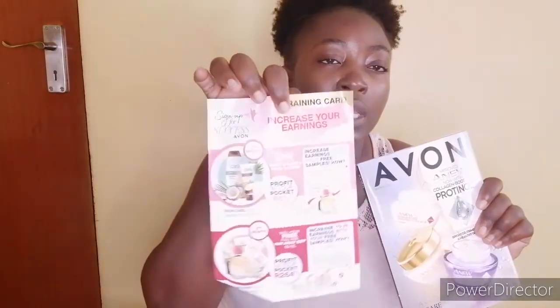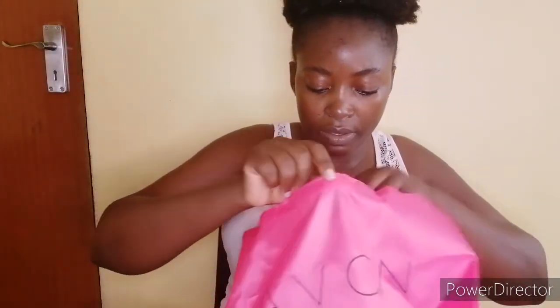Those are the items that I've ordered, and they just put in some books. If you want to order more, you can just check in their book and just order what you want. And this is another paper that shows the gifts that they give you when you order and all those things. They gave me a bag. They gave me an Avon bag. This is how the bag looks like.